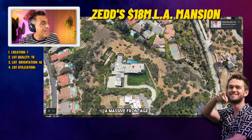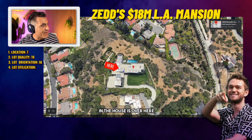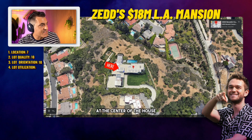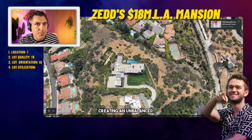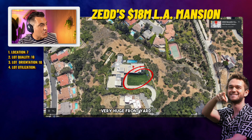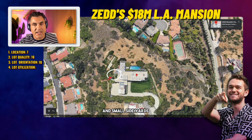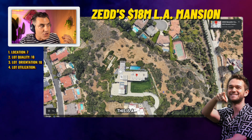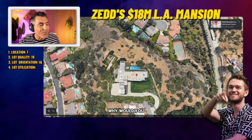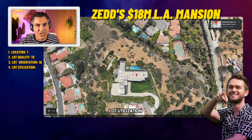And then you have a massive frontage. And this is why it was a good segue to come from the tree, because the tree in the house is over here. And by putting this at the center of the house, they have to push the house all the way to this corner, creating an unbalanced area where you have a very huge front yard, right? And relatively speaking, small backyard and small side yards. This was a massive miss if you ask me, because this is a 3-acre property. So why would you place the house there when you could have had a more balanced front and backyard? And for that reason, I'm going to give lot utilization a 6.